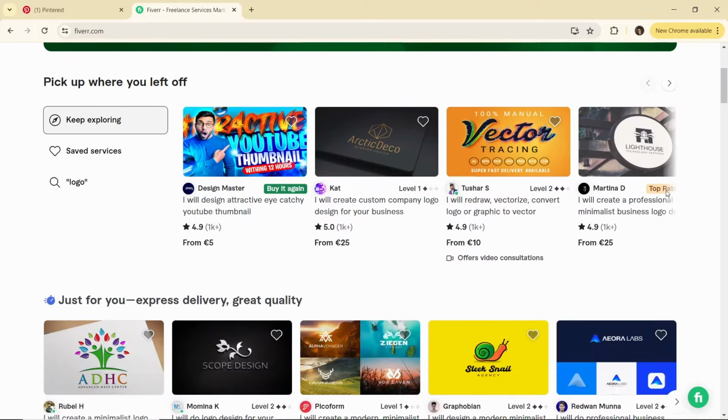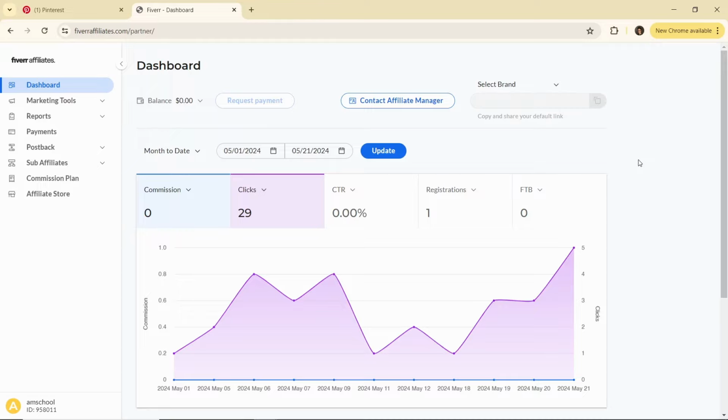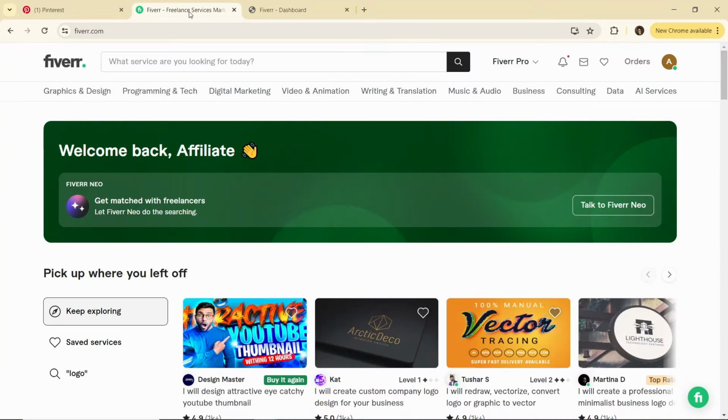Also, I already have a Fiverr affiliates account, so I'll just sign into my account. Once you finish signing up, you'll be directed to your affiliate account dashboard, which will look similar to this example. This account is kind of new and I just use it in some of the videos. I only have some clicks and one registration. Now what you need to do next is choose good and profitable services to promote on Pinterest to earn commissions. Go back to your Fiverr homepage.